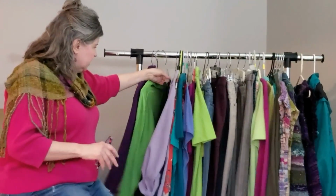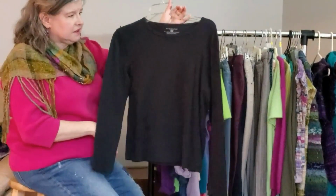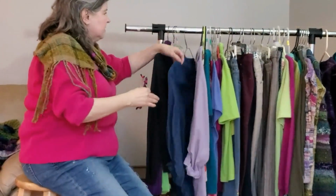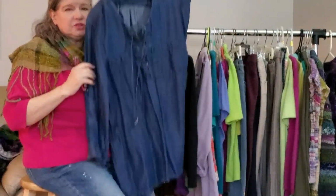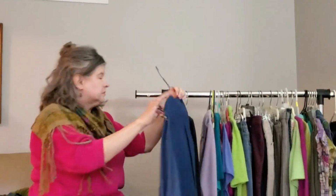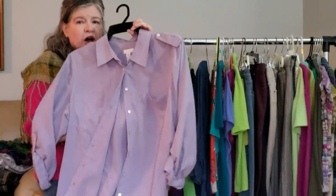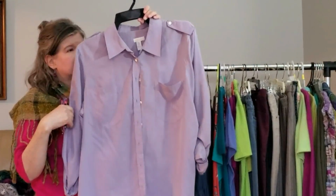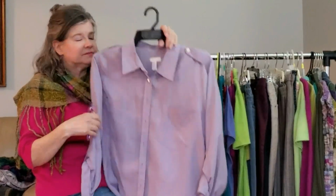Then I have things like just long tees like this that are fairly lightweight that I can layer. And if I want to wear a whole tunic, I have this denim tunic that is really a fun spring wear. I have this lavender button-down shirt that is extremely soft. This just feels like velvet, but it's a very lightweight fabric. And it gives a little dressier look if I want to wear my slacks instead of my jeans.